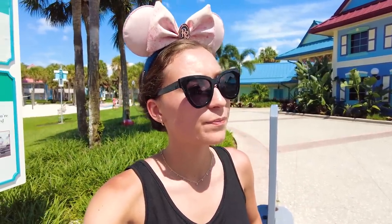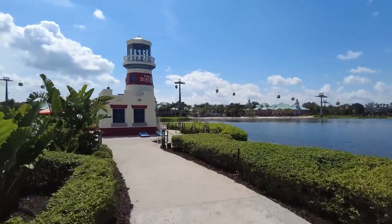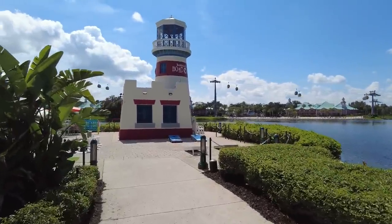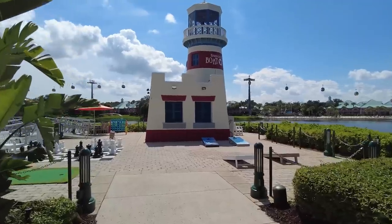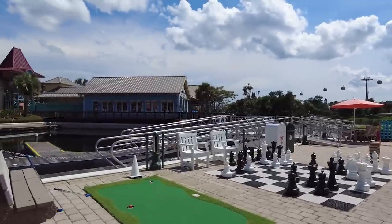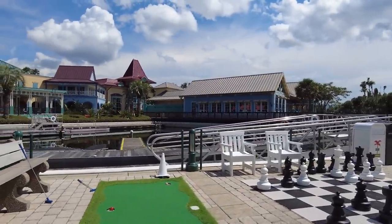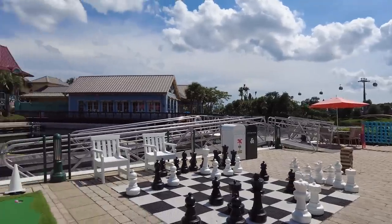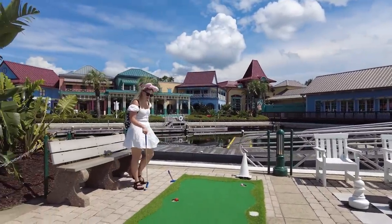Interesting. So over here at the little dock with the lighthouse is where you are going to find all the recreation games. There's Jenga. Oh, that's so fun. There's two things of cornhole. There's putt-putt. Okay, I have to play. There's chess. There's Jenga. There's Connect Four. There's so much more here. What? So much over here.